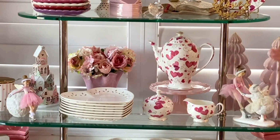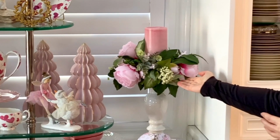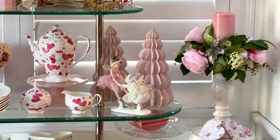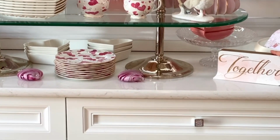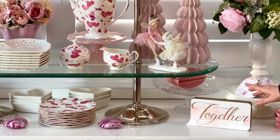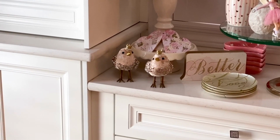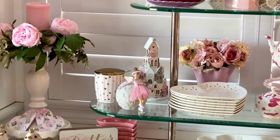I decided that I would add a couple of candlesticks to this vignette as well. You know that I created these blooming candlesticks, I believe it was last year, and I thought they really made all of this very, very feminine. At the last moment, I pulled out the signs that say better together because, through all of this pandemic and even before, Harold and I are always better when we are together. So I've added my little lovebirds over here, representing the two of us, and as well some other pretty little heart-shaped dishes and Valentine's themed decor.